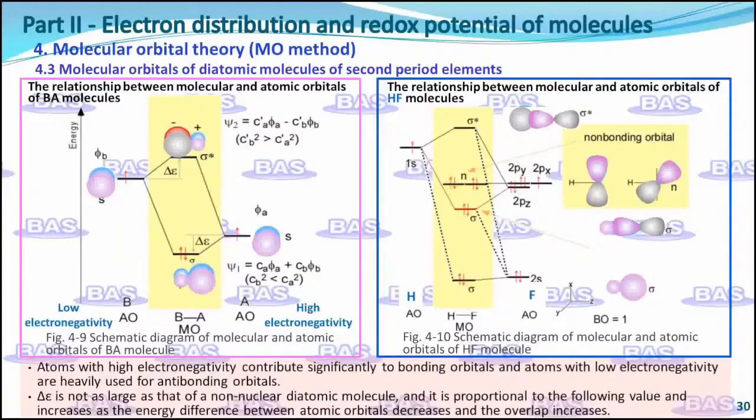Figure 4.9 shows the relationship between molecular and atomic orbitals of AB-type molecules. P is an atom with low electronegativity, and A is an atom with high electronegativity. The figure shows that atoms with high electronegativity contribute significantly to the bonding orbitals. Here, atoms with low electronegativity contribute largely to the antibonding orbitals. The energy difference is not as large as that of a homonuclear diatomic molecule. The energy splitting increases as the energy difference between atomic orbitals decreases and the orbital overlap increases.